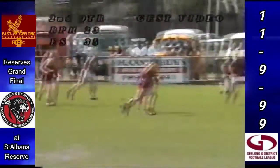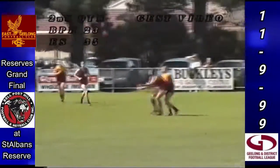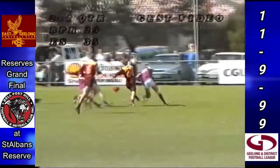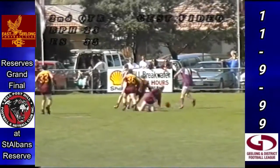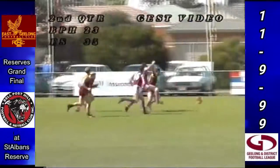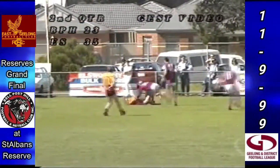Lewis works hard, knocks it in front of him. Taken away though by, that might have been Bailey, it was. He got the ball bang on the boot quickly. Got it forward to centre wing. Here comes Marinovic though for Bell Post Hill. Just left the footy behind when he wanted to take it. Here comes Baresi. I've liked his game. He battles hard in front of the pack again.